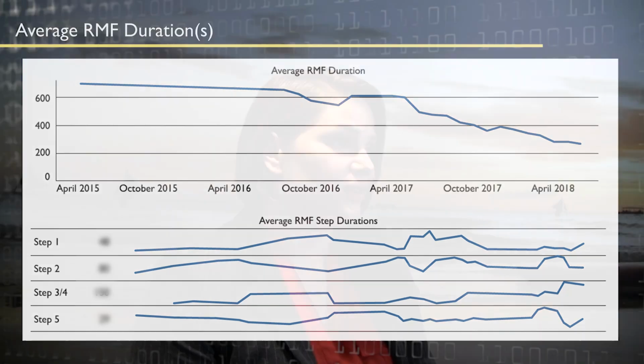One of the most important aspects of our process improvements has been that we can focus more of our time baking in cybersecurity into our information systems than bolting it on afterwards. Navy leadership is driving us to reduce our authorization timelines and reduce our cost, which is accelerating our delivery of our information systems to the fleet.